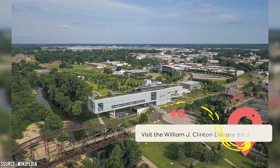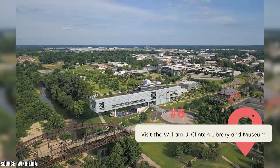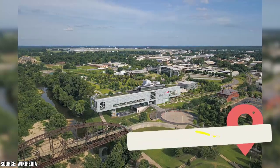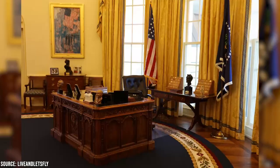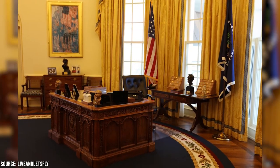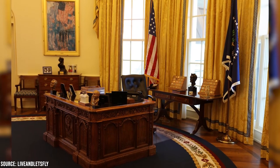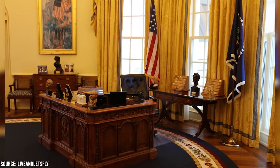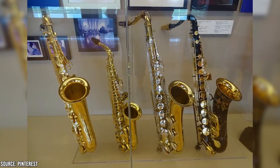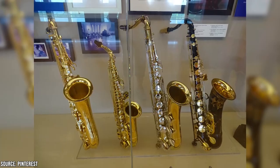Visit the William J. Clinton Library and Museum. Arkansas was the birthplace of former U.S. President Bill Clinton, and fans of the man will certainly want to check out the William J. Clinton Library and Museum. Even if you don't align with Clinton politically or personally, you can still get a kick out of the location, which features a replica of the Oval Office meant to look exactly the way Bill Clinton had it organized during his presidency. Besides this Oval Office recreation, there's also a display featuring Bill Clinton's iconic sunglasses and saxophone.